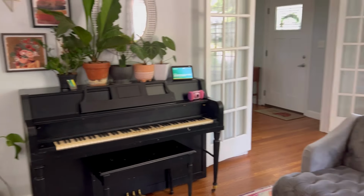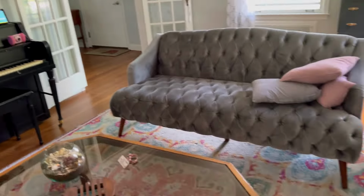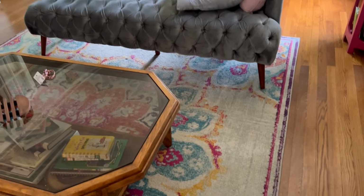So those are the two major things that I changed in this room. I do plan to get a new couch and a new rug.